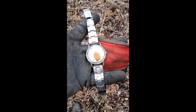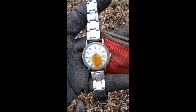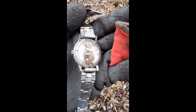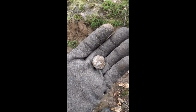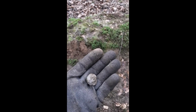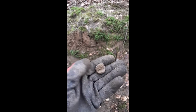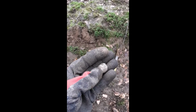My phone I'm using, it's a Seconda. It looks a little bit rough. Don't think it's working. Obviously been around a while. It's the first time I found it, straight after the watch. The watch was found in the ground over there. What's this? Well, I guess it's a musket ball. A squished one, quite big.